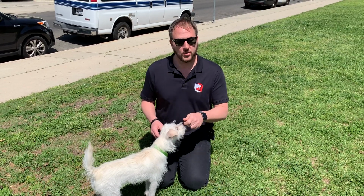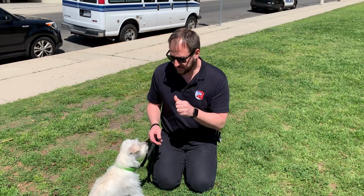This is Odie, or Odin. Sit. Remember, every time you give a treat, always say the command word after the treat goes to the dog's mouth.